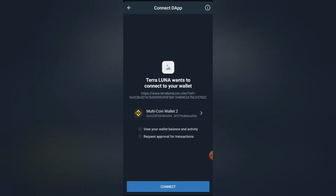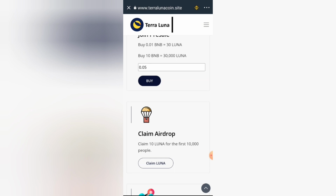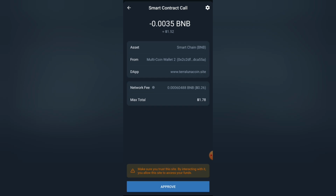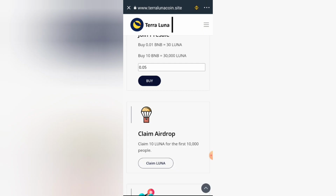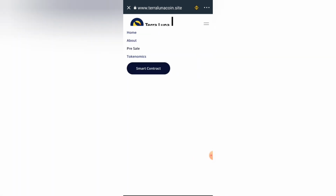So we need to connect our wallet. Go ahead and click on connect, and we'll be redirected to the contract call page. This airdrop will need about $1.78 worth of BNB for you to claim the airdrop. So you go ahead and approve. Once you've done that, you will need to copy the contract address and add it to your wallet so you can see your balance right there.